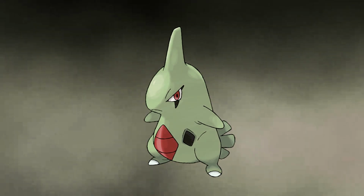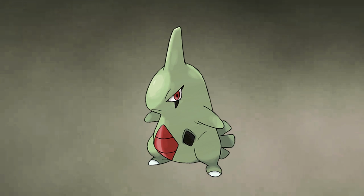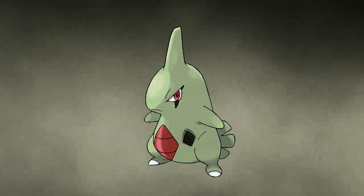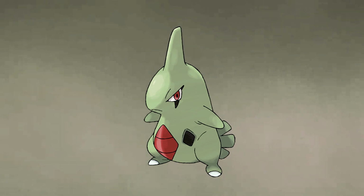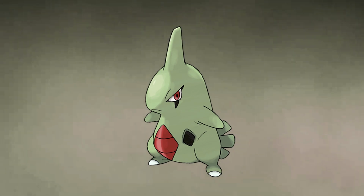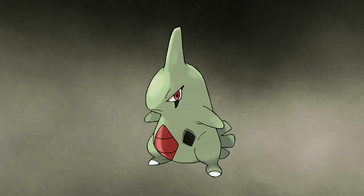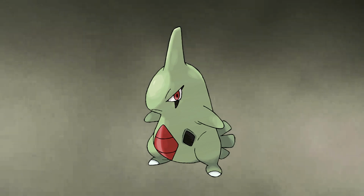Larvitar. Pokemon Gold, Leaf Green, Heart Gold, and Pokemon X. It feeds on soil. After it has eaten a large mountain, it will fall asleep so it can grow. Pokemon Ruby, Sapphire, Emerald, Omega Ruby, and Pokemon Alpha Sapphire.